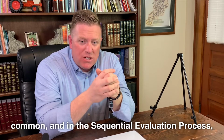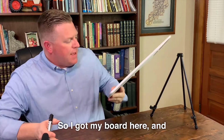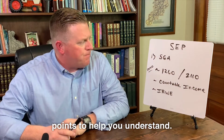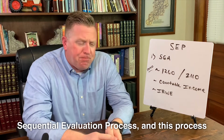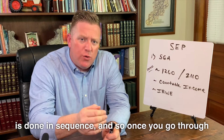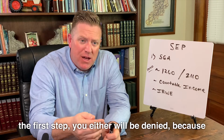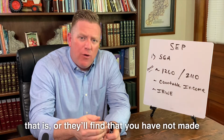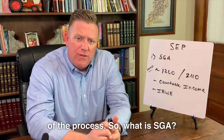And in the sequential evaluation process, they actually show up at step one. So I got my board here, and I'm going to go through just a couple of the key points to help you understand. Now remember, we're talking here about the sequential evaluation process. And this process is done in sequence. And so once you go through the first step, you either will be denied because you make over SGA, and we'll talk about what that is, or they'll find that you have not made over SGA and you're able to go on to step two of the process.